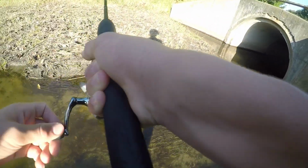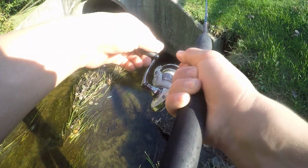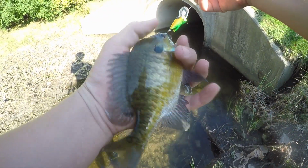Oh, there's a fish, you guys. There we go. Oh, there's one. Got this guy on the crick hopper too. Let's see what we got. Oh wow, look at that, you guys. That is a really nice sized bluegill right there. Look at that, you guys. Finally got a fish on the crick hopper.